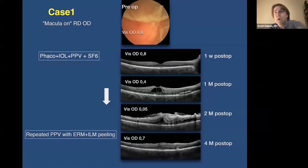In support of the above, a couple of clinical examples. First case is macula-on retinal detachment and pre-op vision 0.8. Phaco vitrectomy plus SF6 was performed, no ILM peeling. 1 week after surgery, visus the same, retina was attached. 1 month post-op, visus 0.4 due to cystoid macular edema. 2 months post-op, vision decreased dramatically to 0.05 and OCT confirmed epiretinal membrane. Repeat surgery was performed with epiretinal membrane and ILM peeling and vision improved to 0.7, but with abnormal foveal contour.